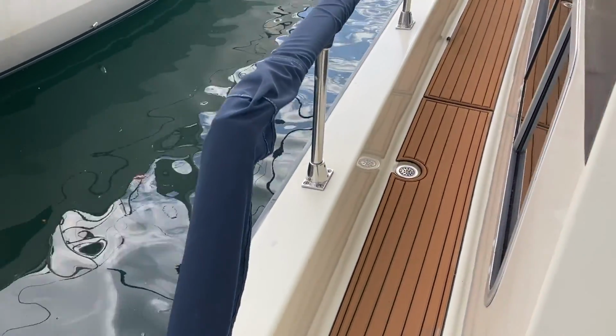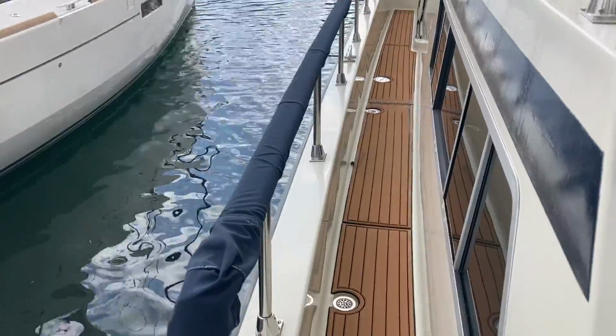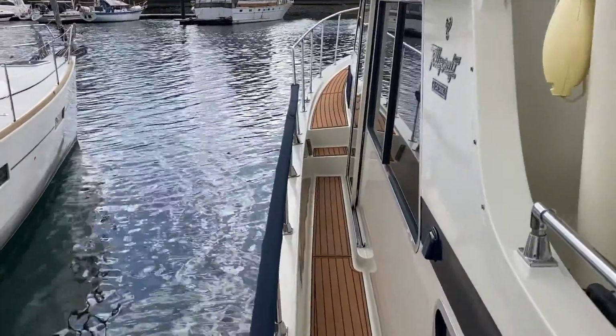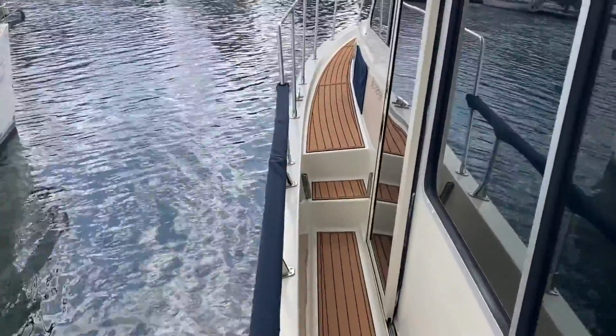All the way around the main deck you'll see a custom Ultradeck installation, which is fantastic because it's not only quite nice looking, feels great underfoot, but it adds to the insulation value of the boat. Keeps the heat in and the heat out. Windows are in superb condition on this boat. There's no worries there.